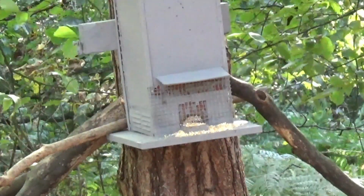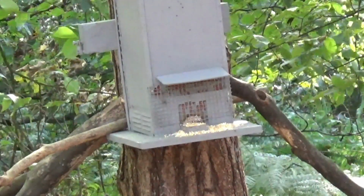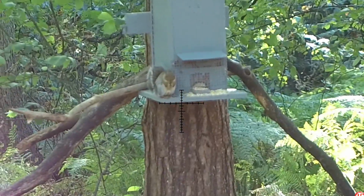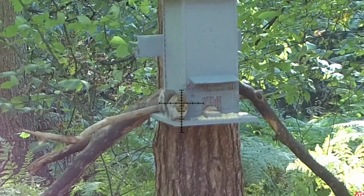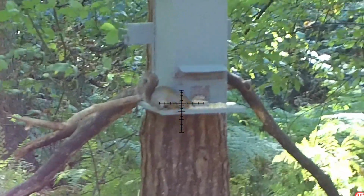That's what you want. Full frontal shot if possible. Let it get into that feeding pattern. Take a couple of pieces of wheat. Once it's had a couple, it'll feel confident to sit.